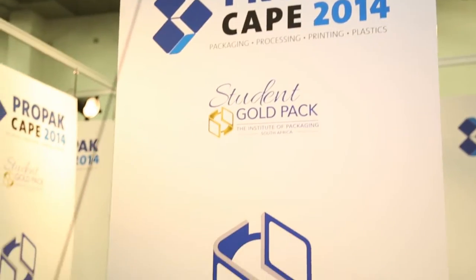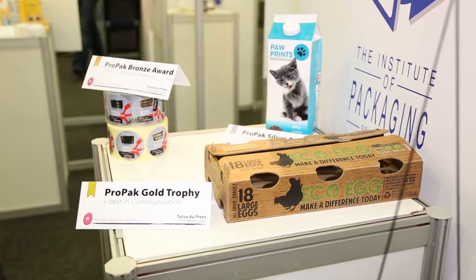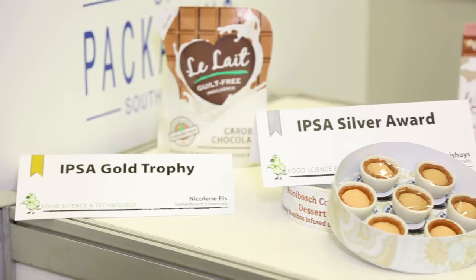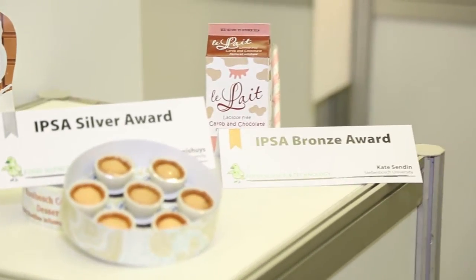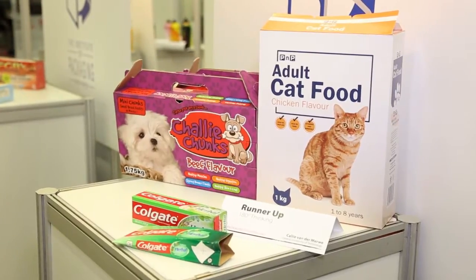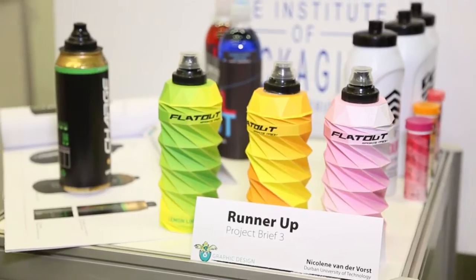We are involved in specialised exhibitions in Propak. With IPSA, we endorse a student award program called the Student Gold Pack Awards. Basically it's 350 entries from 12 education institutions, and it covers 3 categories: food and science technology, packaging and graphic design. As a result of that, there were a number of students who were finalists, and we had a little display area in the hall where those products were on display.